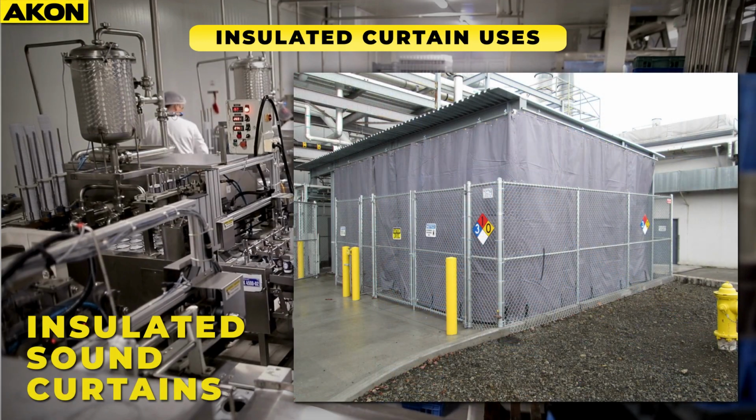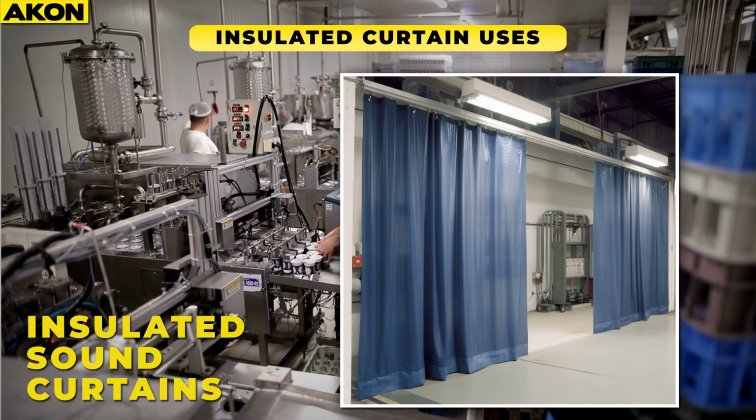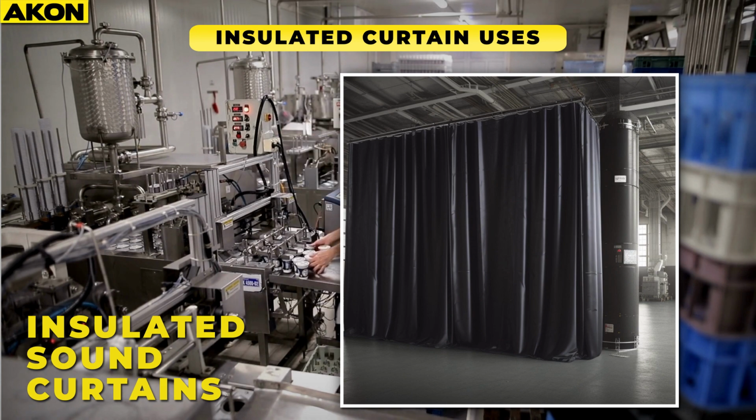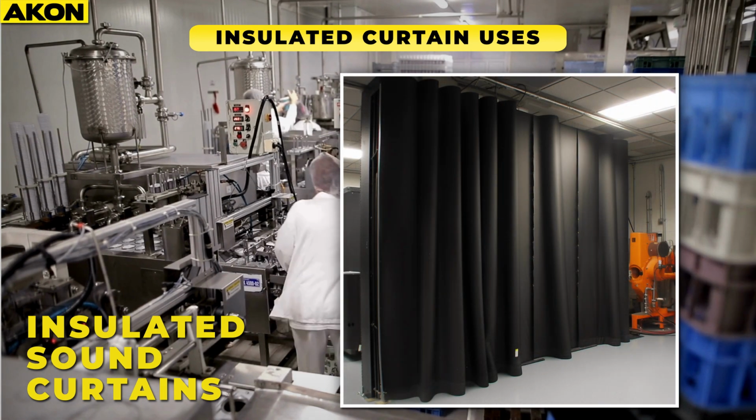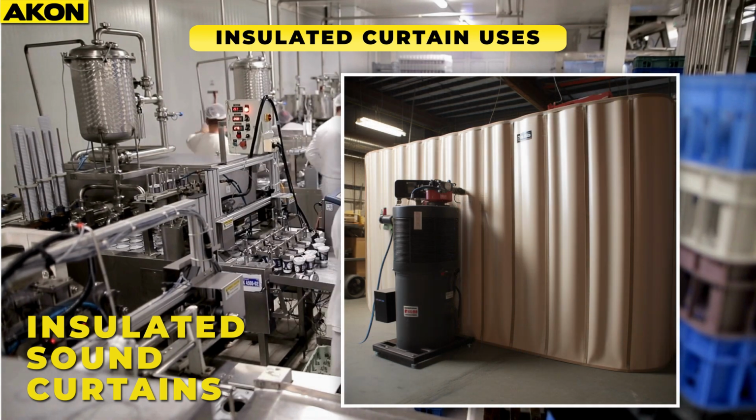Insulated sound curtains. Our insulated curtain walls also serve as an excellent solution for noise control. Surrounding a loud machine with these curtains effectively contains the noise, creating a safer and more comfortable work environment.